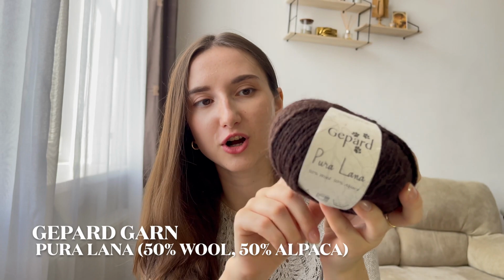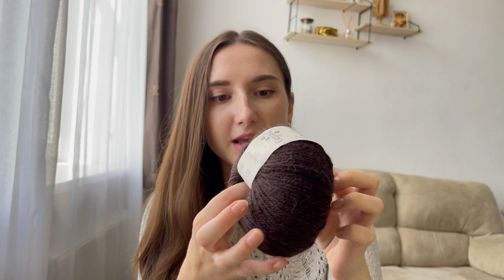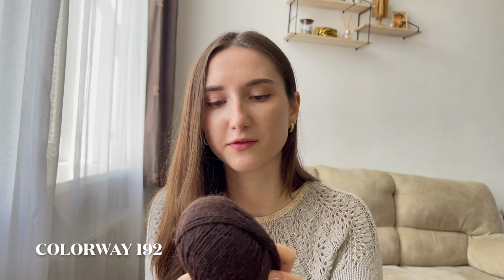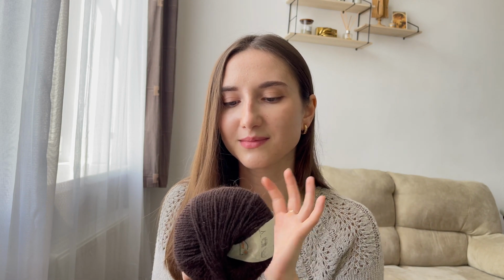But yeah, it's gonna take me a long time because he's a big boy and I have 11 balls to go through. Also for myself, I bought this Gepard Pura Lana yarn in this chocolate color. It's 50% alpaca and 50% wool. And I'm planning to make a cabled sweater from it. I haven't found the perfect pattern for it yet, so there's a chance I might be freestyling the sweater. So for now, I keep it on display to maybe at some point get an idea for it. I don't know if that makes sense.